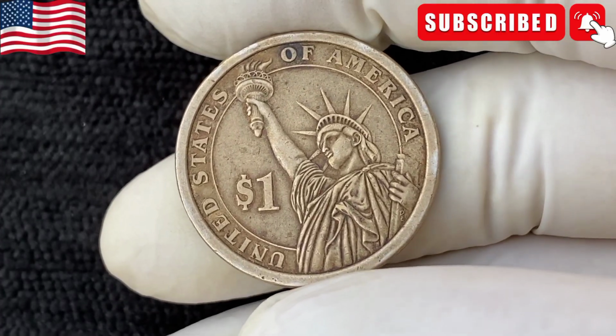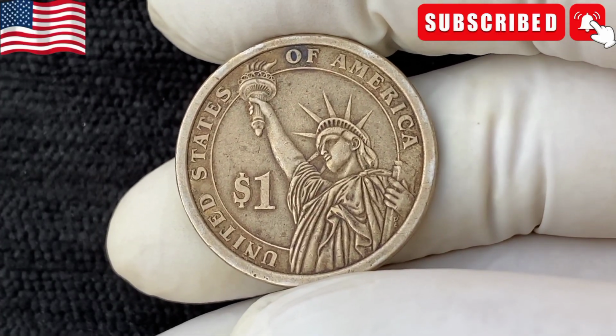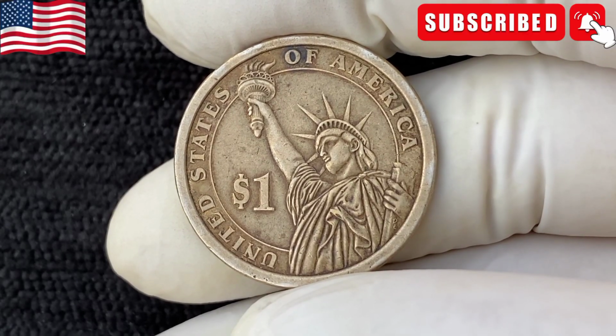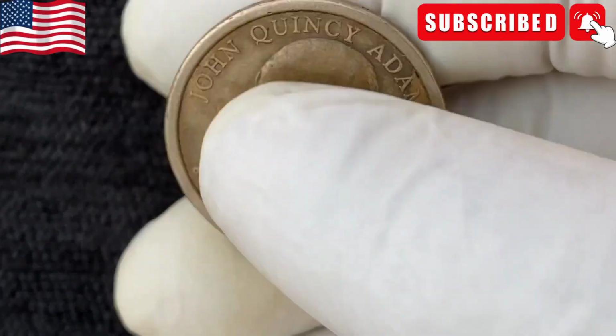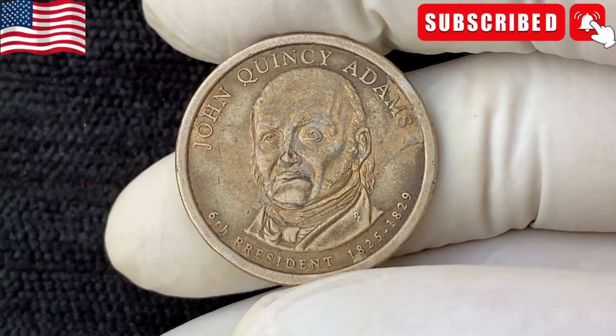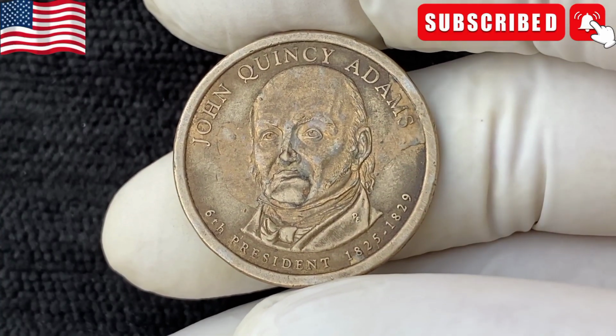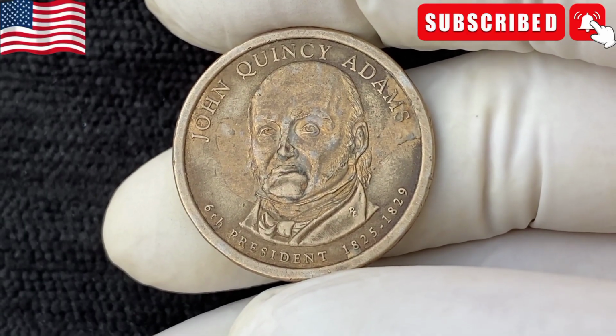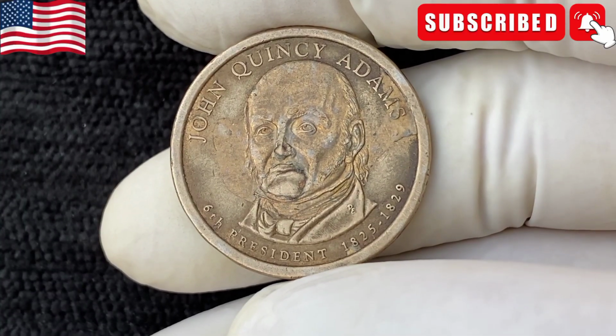Yes, you heard that correctly, $112,000 for a single coin. That's a remarkable amount of money for a coin that was originally worth just $1. So, what should you do if you think you have one of these gems in your collection? First, examine the coin carefully. Look for any signs of wear, scratches, or discoloration.